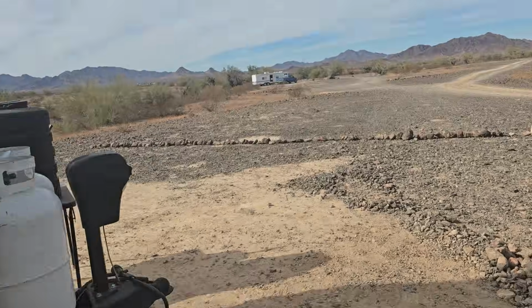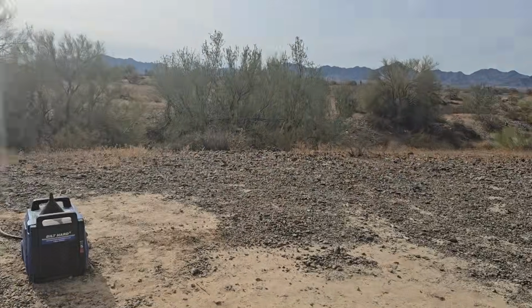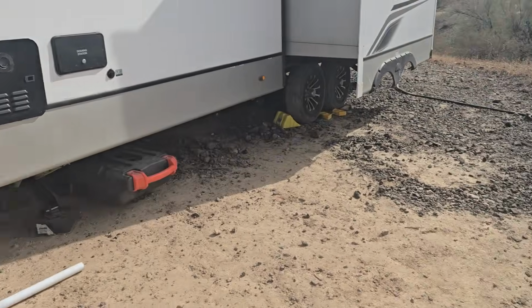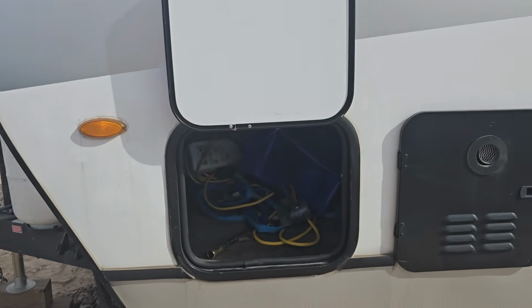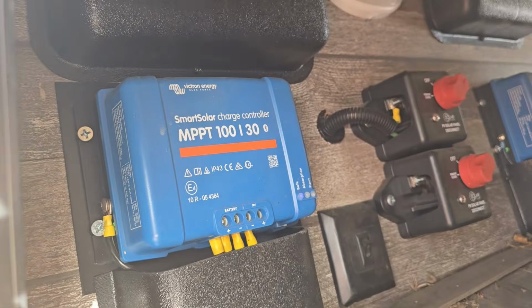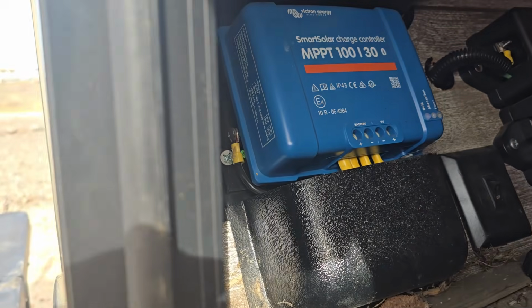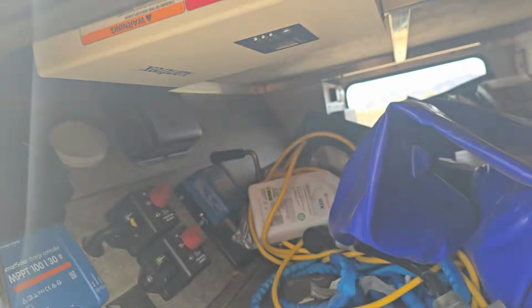Some people do believe it's my inverter. My inverter seems fine, and I even powered it off all night last night just to see if I'm still losing all that power. Excuse me. There's the charge controllers. I've got 2 of those. I believe that's a 3,000 watt inverter. Got plenty of room for expansion. Sorry about that sun, guys. Plenty of room for expansion in there for solar panels.